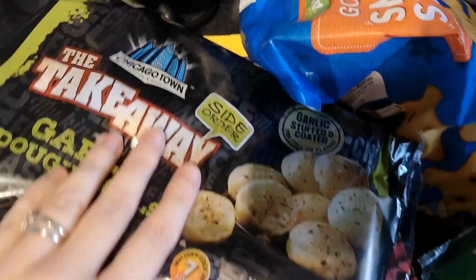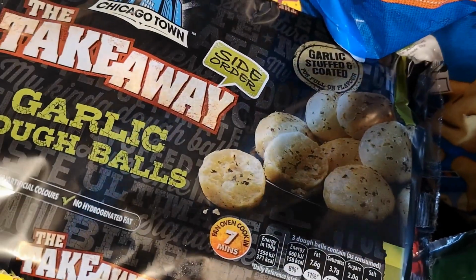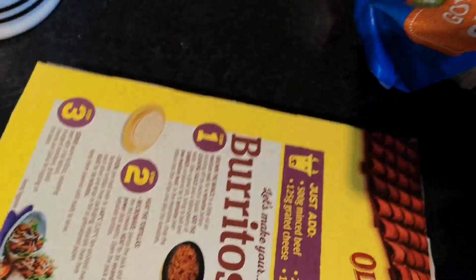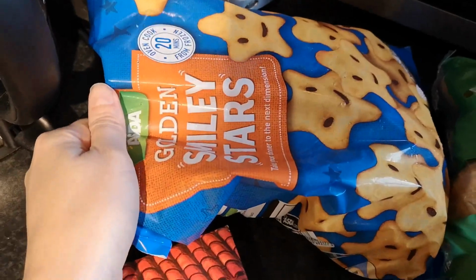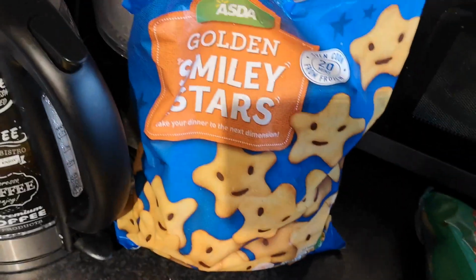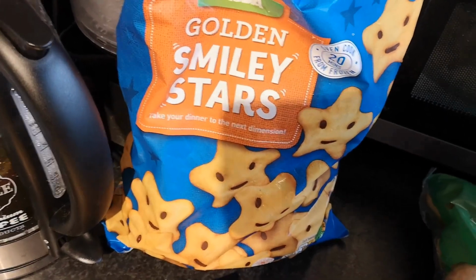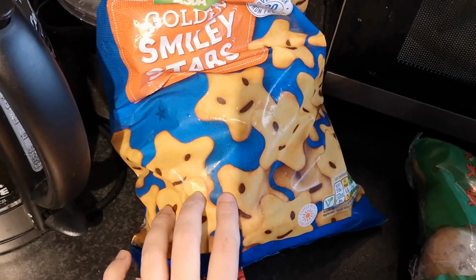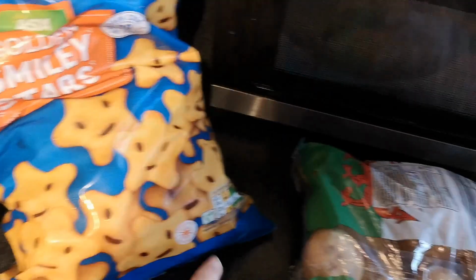Then we got the dough balls to go with our pizza, because why not add some more carbs to an already carby meal? Our burrito kit, and then we picked up these smiley stars because on a Friday the kids tend to have treat night, so instead of having a healthy dinner, they have basically chicken nuggets and chips, so this is their chips.